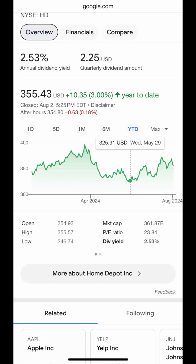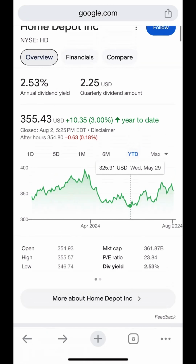Why are they missing on revenue? Is it because of a high interest rate environment? There are a lot of variables that could be the reason why Home Depot just hasn't been performing well. But with the hope of interest rates potentially getting cut later this year, it could be a good time for some of these stocks to rebound and start performing a little bit better than what they have been doing. So it'll be interesting to see, needless to say.